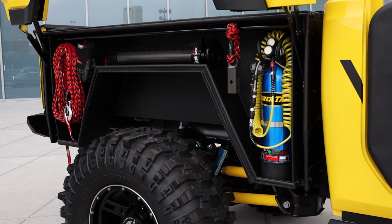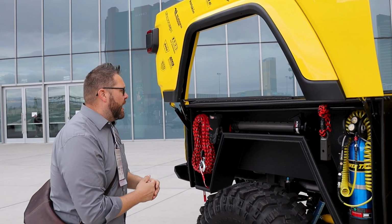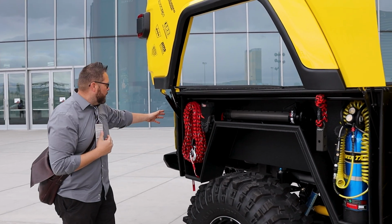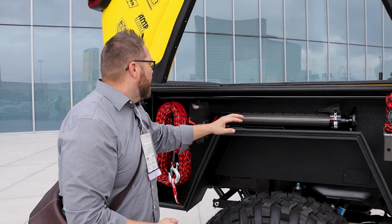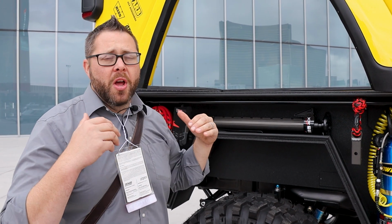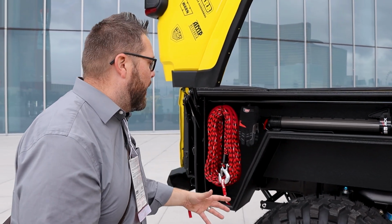So the bed is made somehow, they cut the skins from the Gladiator itself and made it this kind of, now it's electric over hydraulic, which is really cool. And so now it opens up, we have access to our recovery gear, the ARB hydraulic jack, which is on display inside, which is just a wicked cool product. And obviously our power tank stored in there for when you do air down these massive tires.